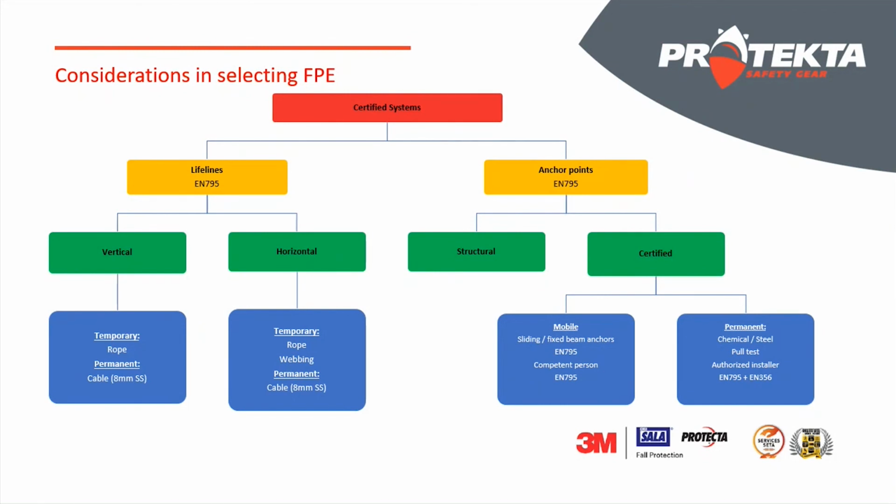Do I need lifelines or anchor points or both? If I need lifelines, is it a vertical or horizontal application? If I use vertical, is it rope or cable systems? And obviously, if you look at the rope and cable systems, there are different lengths, different requirements, different standards you need to comply with. But these are typically the questions and type of organograms that you can put in place just to guide you to ask the right questions. And if you ask the right questions to the right people, you're going to get the right answer and you're going to get the right equipment on site.